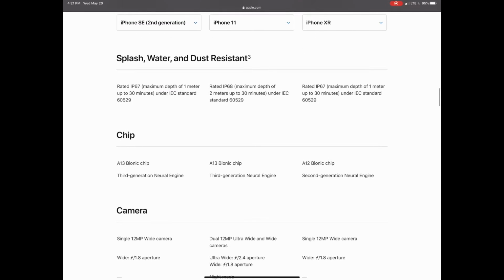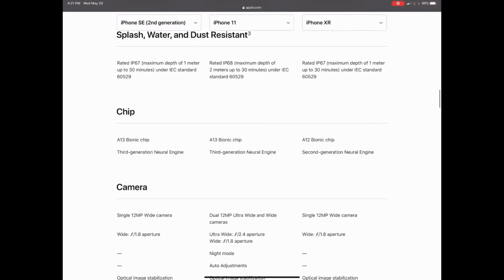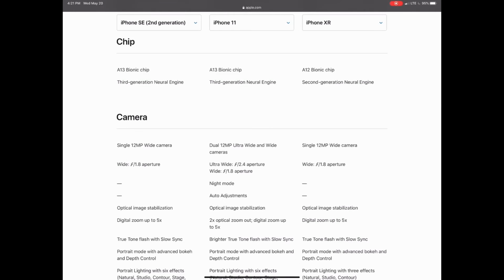So the splash, water, and dust resistance. Rated IP67 for the SE and XR, IP68 for the iPhone 11. Now the chip. A13 for the SE and iPhone 11, the newest chip there is out there for Apple.